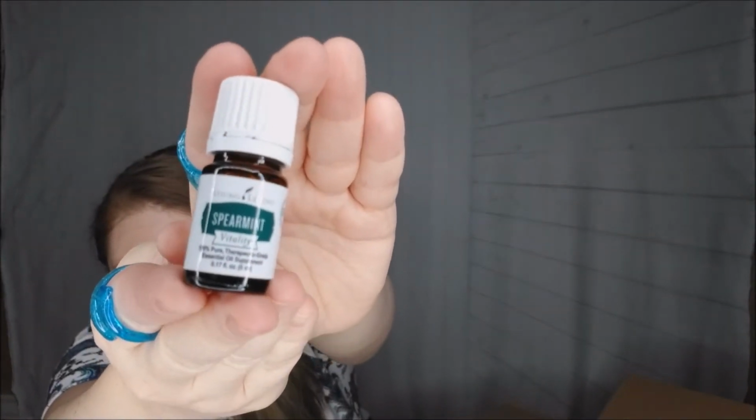Okay, let me get some oils in here. Ooh, okay, so these are free too. These are the two promotional items that I got for free. So I got Thieves for placing an Essential Rewards order, and then I got Spearmint for placing an Essential Rewards order that was above 100 PV. So let me start with Spearmint. I don't have Spearmint, so I'm really excited about this.